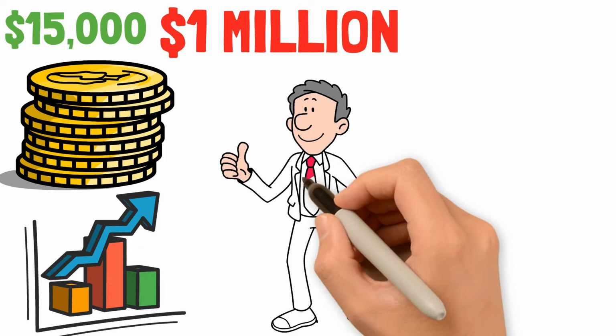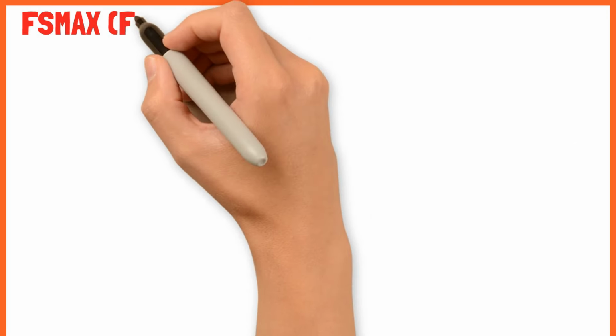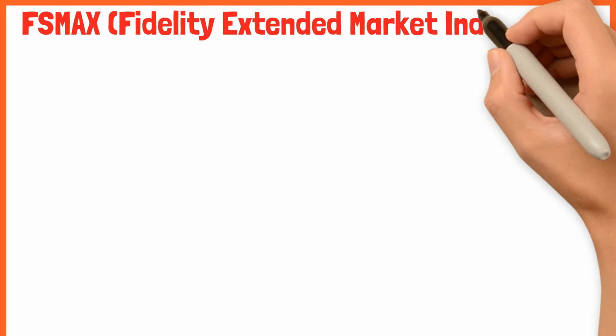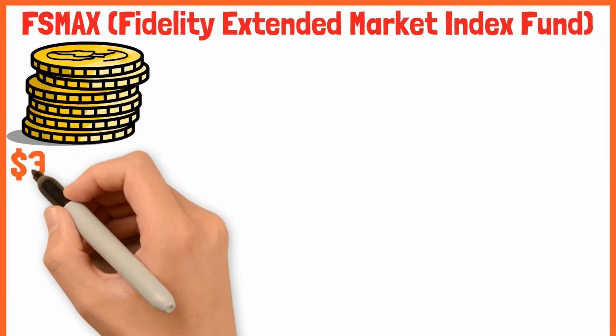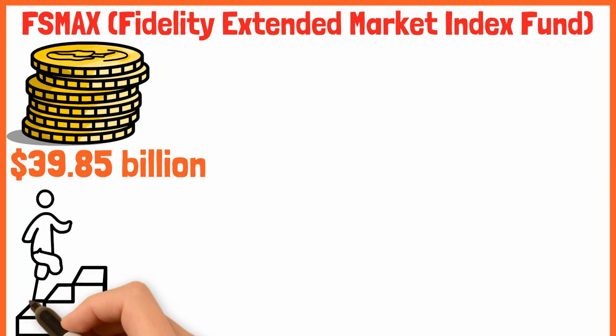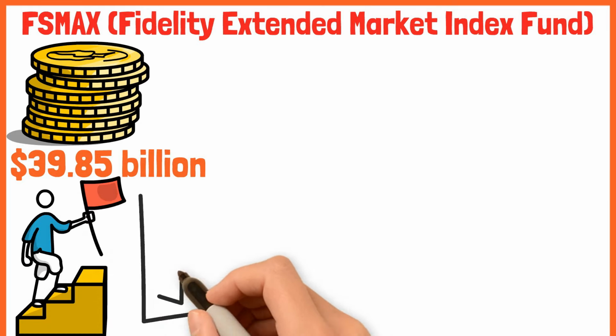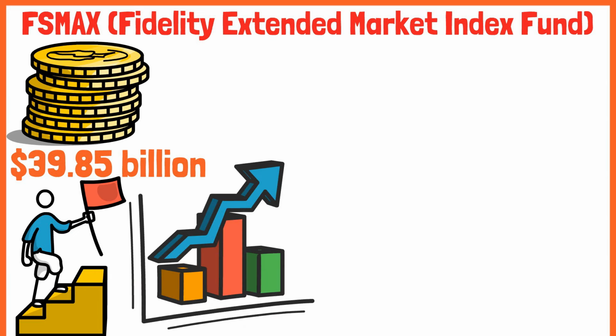Ever wish you'd invested in a fast-growing company early in their journey? FSMAX, Fidelity Extended Market Index Fund, with a sizable asset management portfolio of approximately $39.85 billion, is a noteworthy player in the index fund space. Its primary focus lies in mid and small cap U.S. companies, potentially offering higher growth potential.